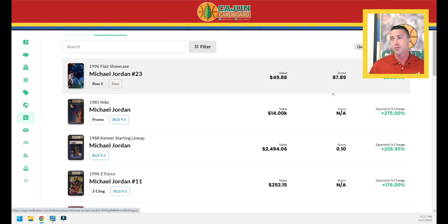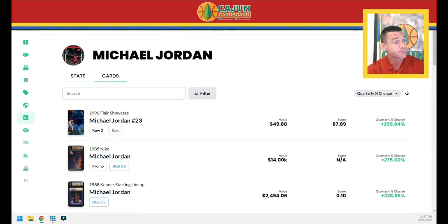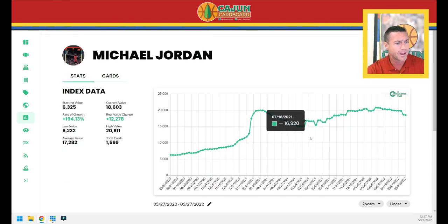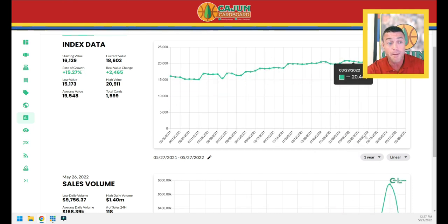I'm looking to build my Michael Jordan collection. So what I like to do is I go inside the Michael Jordan index. Let's go back. We didn't finish this out. So over 2 years, the cards are up 194%. Over 1 year, the cards are up 15%.